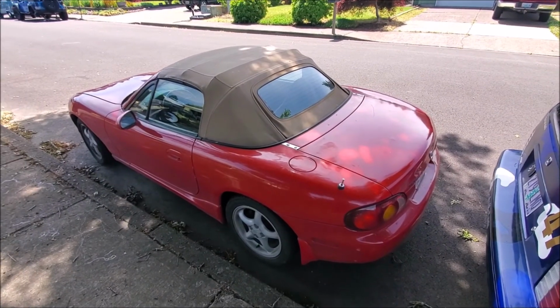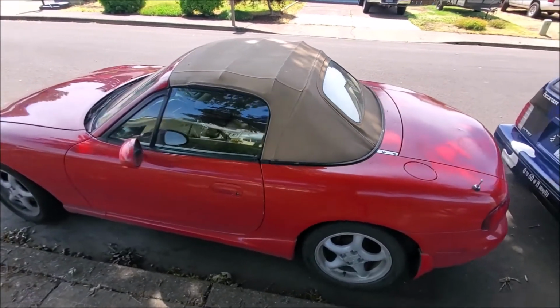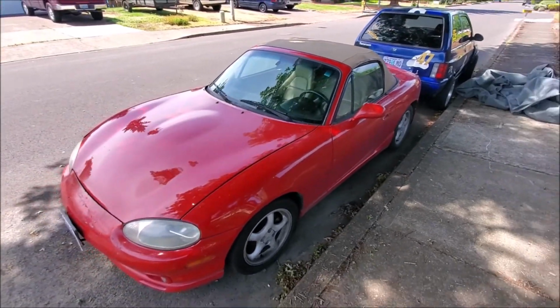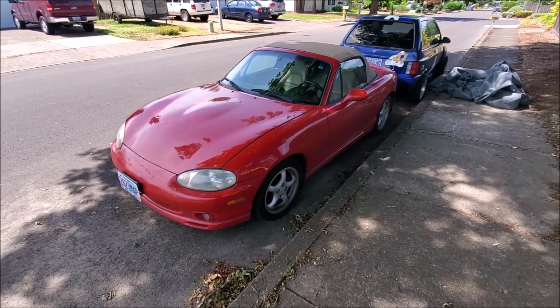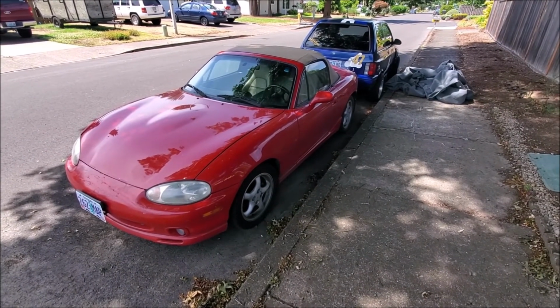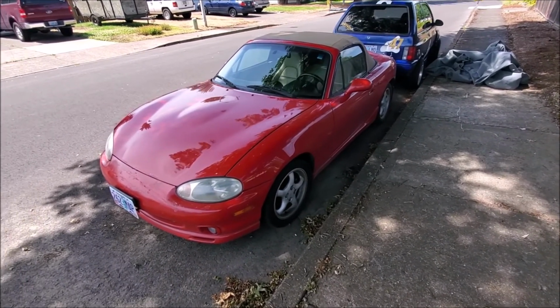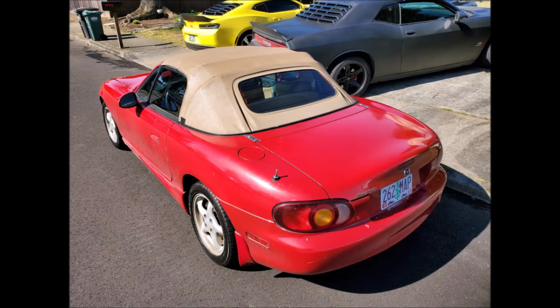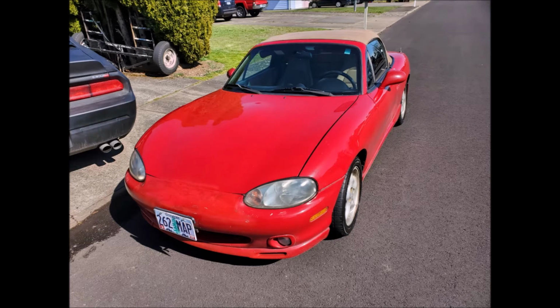Last but not least is my 2000 NB Miata. I actually got this for a pretty good price, way less than you'd normally get it for, but then I found out why. It seems like my life is full of those things. So I ended up picking up this car and it drove fine. I checked the coolant and I checked the oil, I checked the brakes, I checked this and that. The coolant and the oil looked new, so that seemed nice.